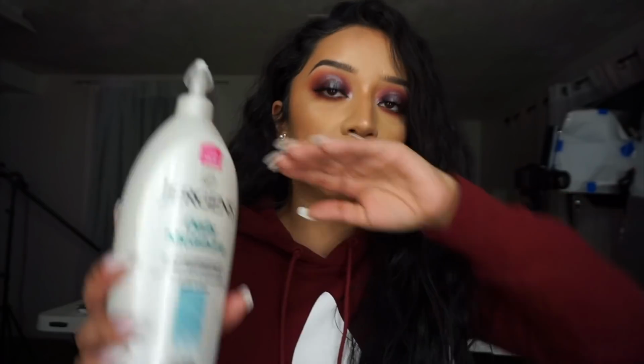I also got the Jergens Daily Moisture 24-hour hydration for visibly smoother skin. Like I said, I really picked this one up because it smells so good. I love the scent on it. This lotion smells so good. I can't wait. I'm actually going to jump in the shower in a little bit and I'm just going to lather my body in this.